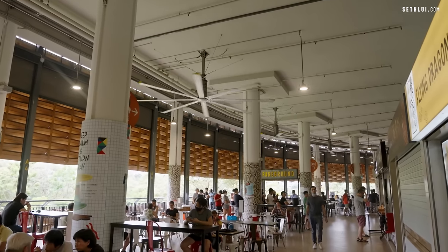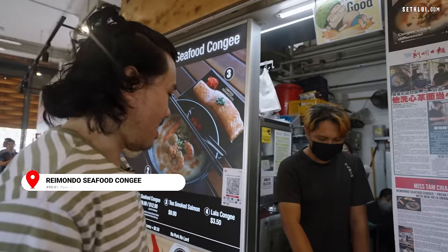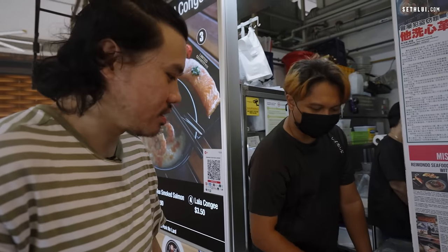So this is Reimondo. Okay, the signature is the seafood congee. And I think it's the size. A small, can we do? Just get a small one.